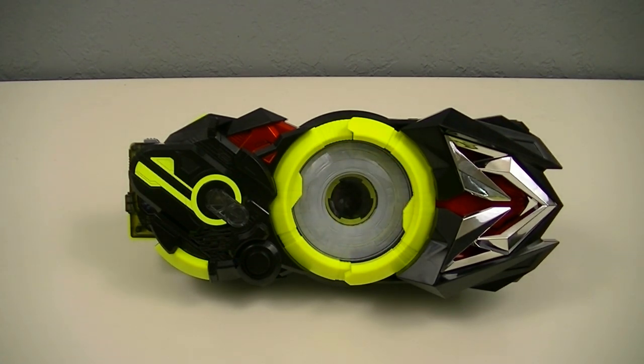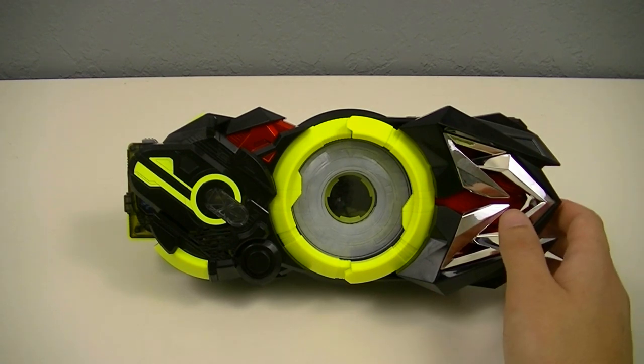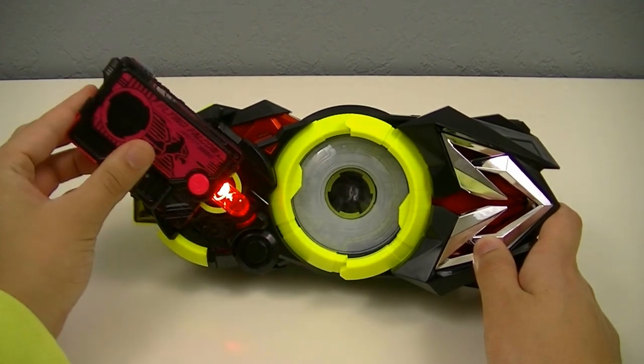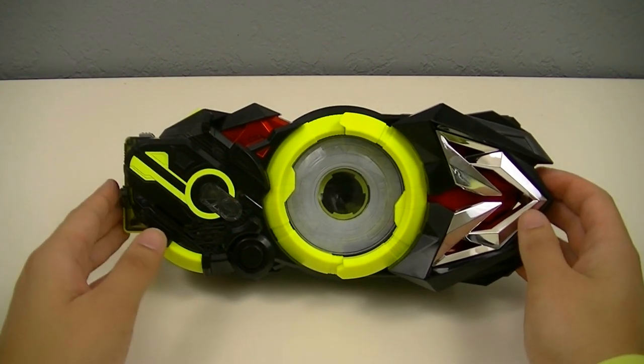that activates the Rising Bit Impact. At the end of the special attack, we get an additional explosion from the 01 driver. And we can do that a few different times. So if we scan it twice, we get BYTERISE.